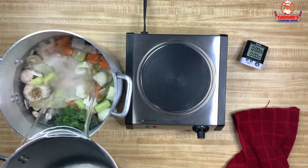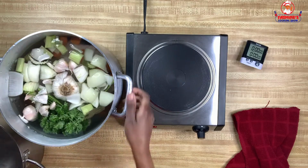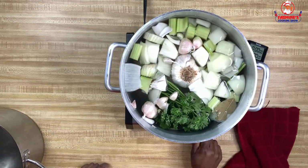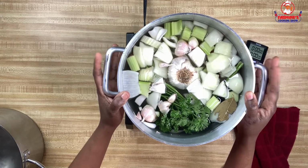Everything in the pot should always be covered with cold water. Doing so will dissolve blood and impurities. Now, under high heat, we're going to bring it to a boil, and those impurities will rise to the surface and we'll skim them off. I'll show you. We'll be right back.